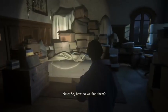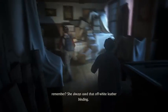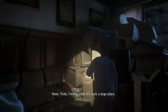So, how do we find them? What, Mom's notebooks? I mean, don't you remember? She always used that off-white leather binding. Yeah, I know, but it's such a large place.